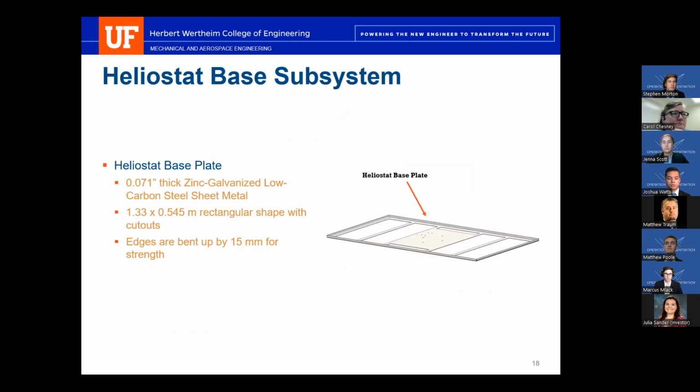So the plate is made out of zinc galvanized low carbon steel sheet metal, and it's 1.33 by 0.545 meters. The edges are bent up by 15 millimeters in order to have more strength and durability. And then there's also cutouts in the base plate, and the metal from those cutouts are used for other parts.